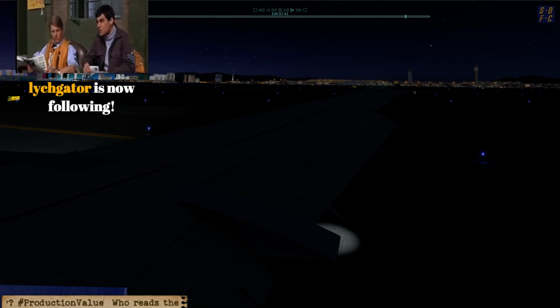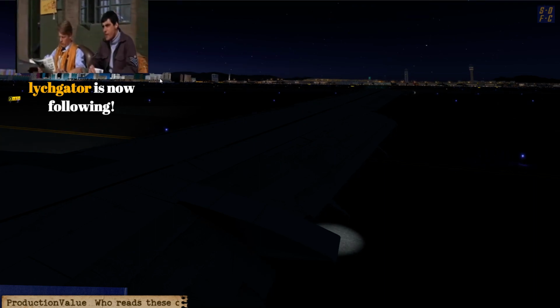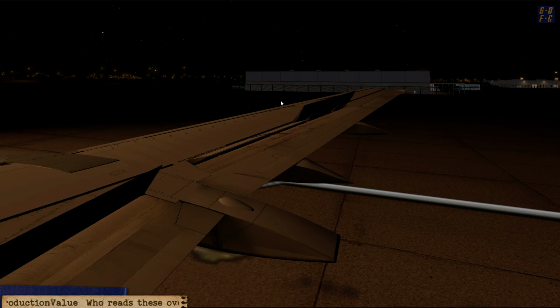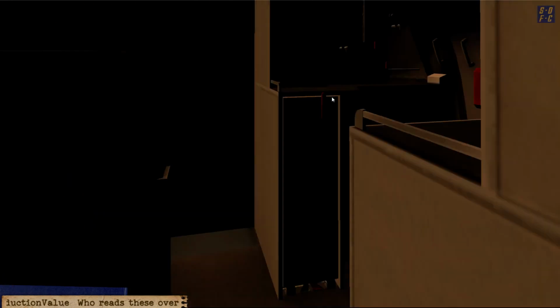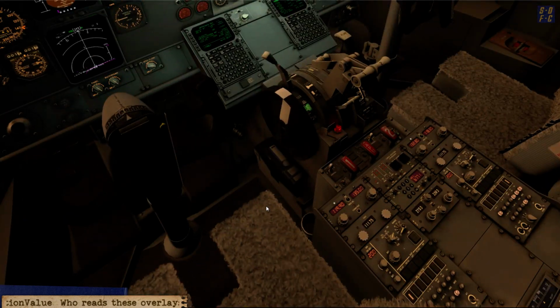You can teach monkeys to fly better than that. There's the bug with the spoilers, thank God. Meanwhile, back in the cockpit. Flight deck, whatever you want to call it.